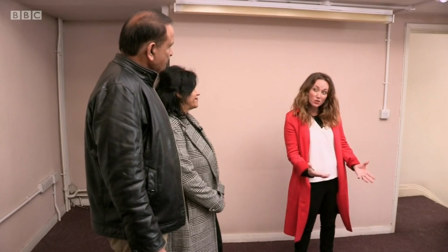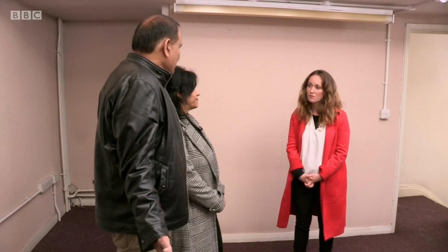What is the plan here? Is it to keep it as a commercial premise, or what do you want to do? Well, the ground area will be commercial. We hope we get about 6 shops, and the upstairs will depend on planning permission. We get maybe flats, maybe offices. So the options are there.